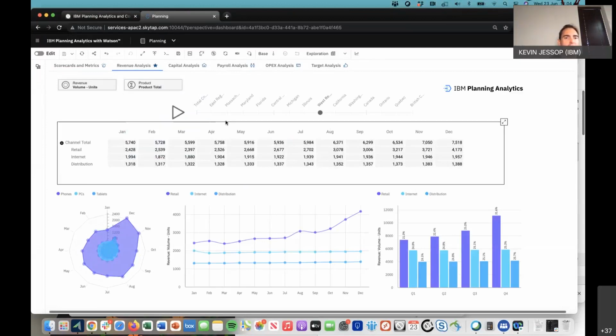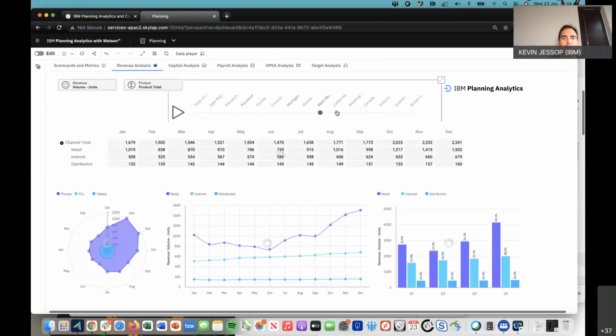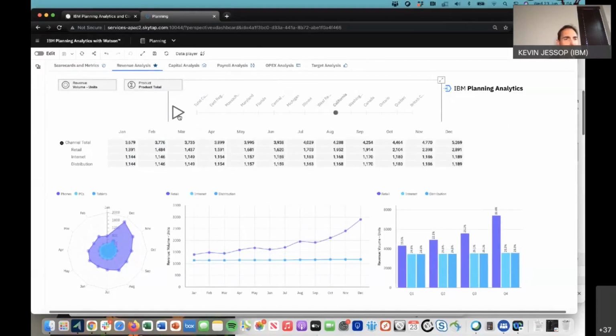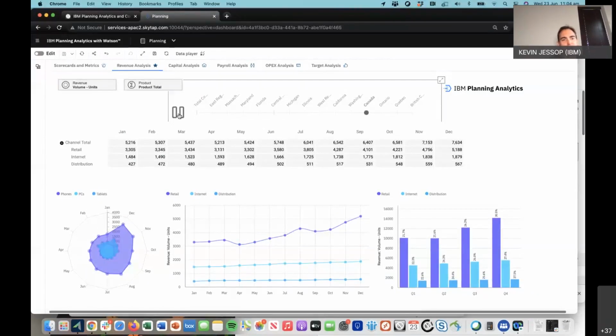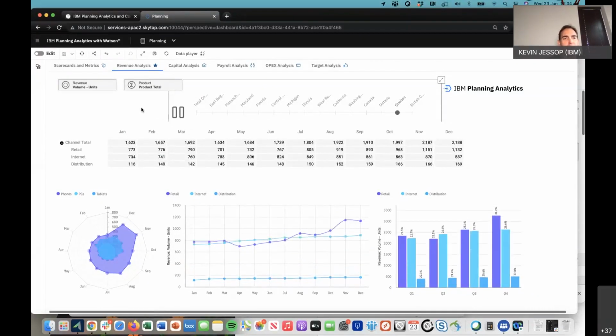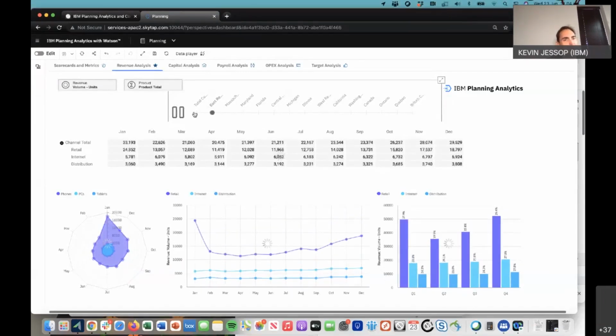Or you could have a slider bar to filter on the information. So the user can just move the slider bar across and see how each of the different regions are performing. We do have a little play button here, it will just cycle through each of the regions, and we can see what our revenue numbers look like for each of the regions. The reason we like to play it is so you can see the performance.